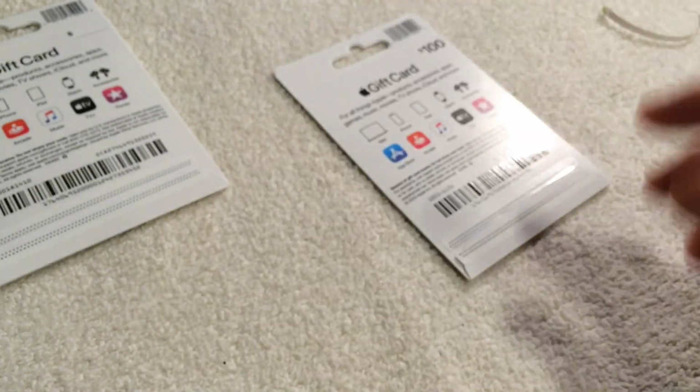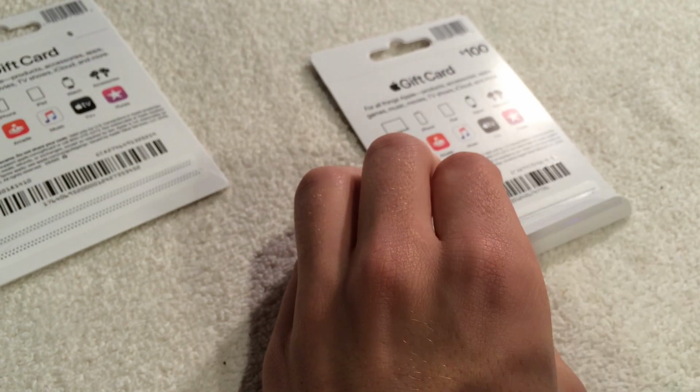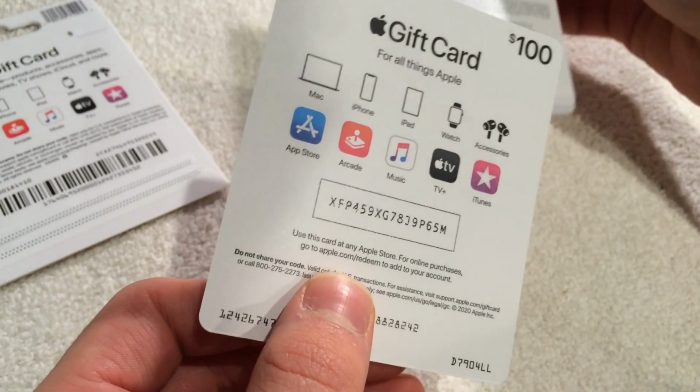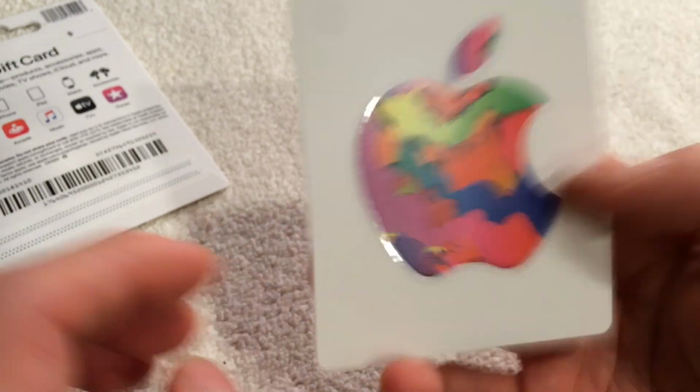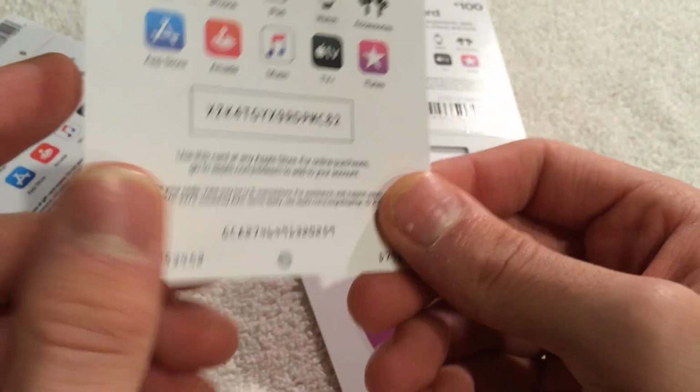Ooh, very nice sounding. Very nice. I'm not going to save these, okay? Does it have the Apple smell, though? Oh, it does. These are fresh from the factory. Oh! Oh, my God. It's not even a card anymore. It's just a piece of paper? I was totally not expecting that.